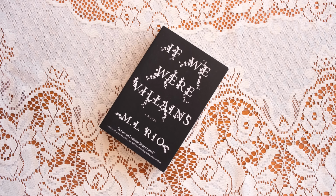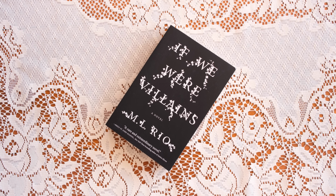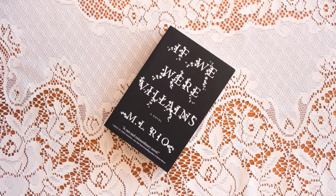Next, I have another one that's been on my list for a little while, and that is If We Were Villains. This one was only $2 from the tip shop, which is an actual bargain considering how much a new book costs. I just can't believe I only paid $2 for this. Again, I have heard such good things about this book and it sounds really interesting as well. And yeah, I'm excited to give it a read soon.